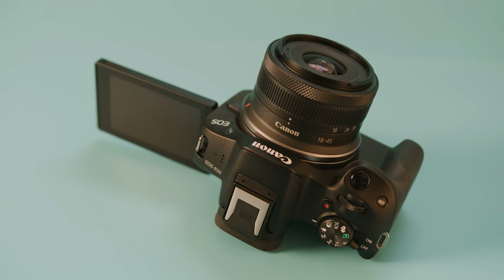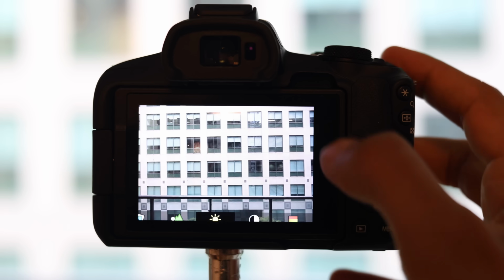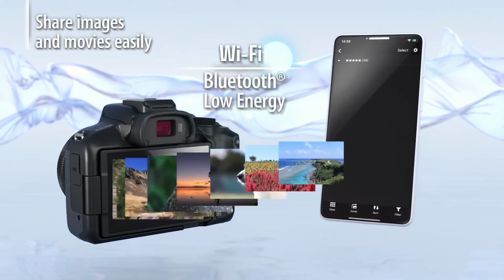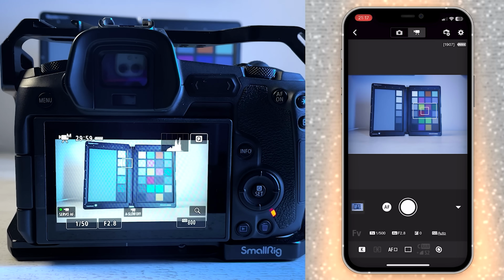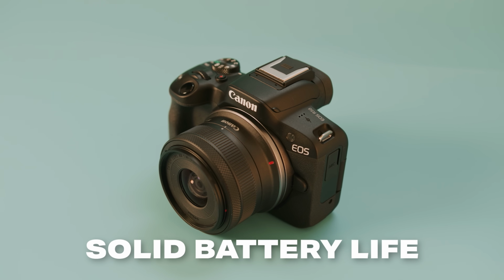The viewfinder and touchscreen are also much higher resolution than the Canon M50, leading to a better shooting experience. And the touchscreen is also 100% touch sensitive over everything, including autofocus. But my favorite feature is the ability to connect your phone directly to your camera, not just for transferring your photos, but also using your phone as a live view monitor to see everything your camera sees, and also remotely control your camera.